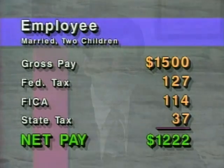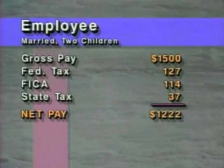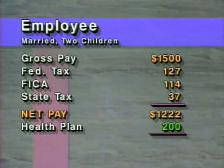The employee's original $1,500 check is now $1,222. However, that's not what this employee gets to take home, because the employee participates in his company's health plan and contributes to the cost. In the example we are looking at, the employee's monthly contribution is $200. The employer deducts this amount from the employee's check and applies it to the health plan.